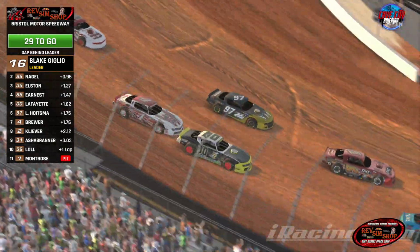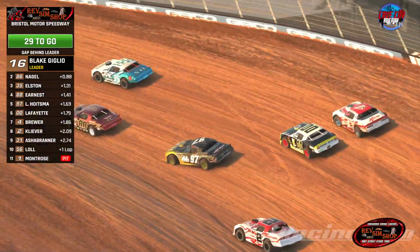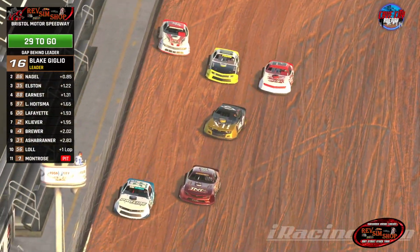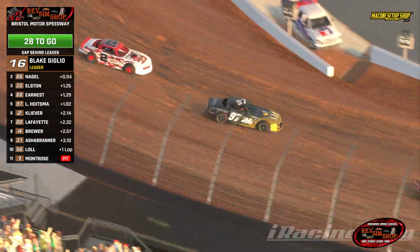See Lucas Hoisma working on points leader Brewer. As for the sixth spot, Hoisma gets up and into the double zero of Nathan Lafayette. Lafayette then pushes Brewer up to the wall. Then contact between Cleaver and Lafayette. All kinds of things going on.